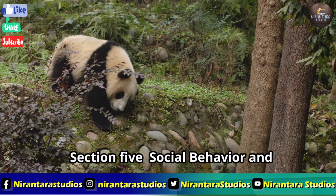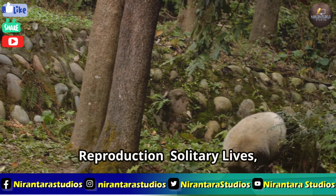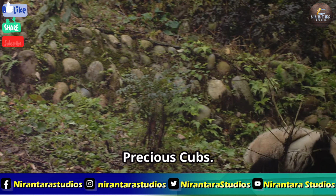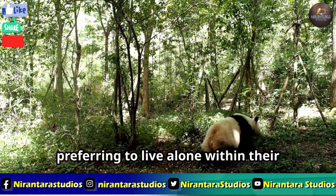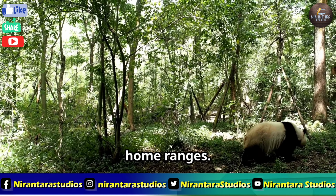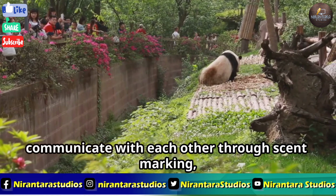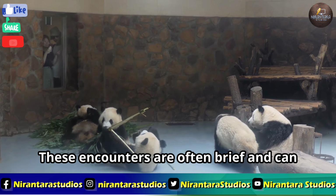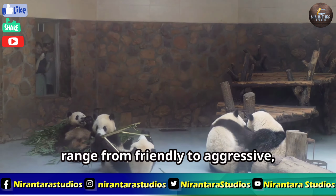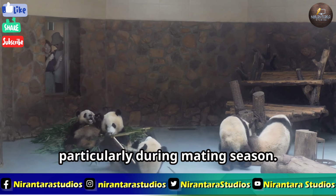Section 5. Social behavior and reproduction. Solitary lives, precious cubs. Giant pandas are generally solitary creatures, preferring to live alone within their home ranges. They will, however, communicate with each other through scent marking, vocalizations, and occasional encounters. These encounters are often brief and can range from friendly to aggressive, particularly during mating season.